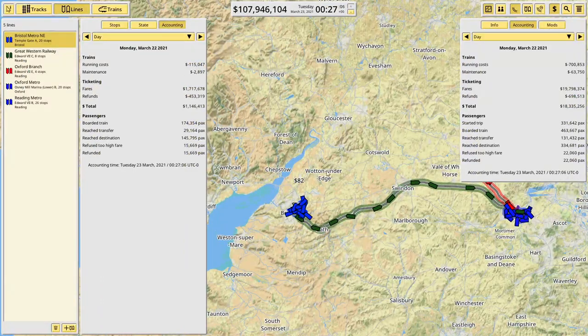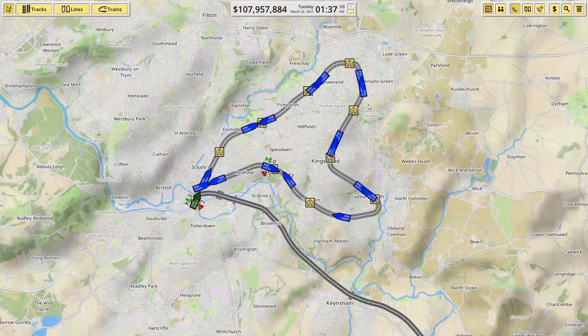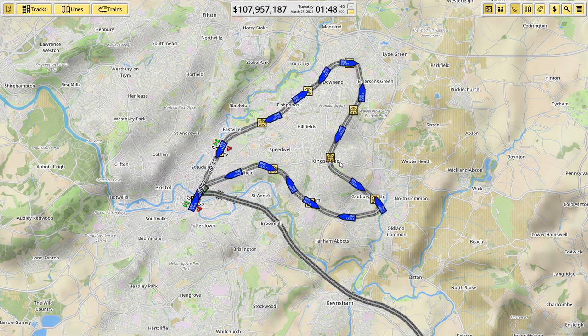Okay, so you join me back in the very early hours of Tuesday, the 23rd of March. As you can see over here on the right, we are looking at Monday. And in total, we made $18 million worth of pure profit, and we moved 331,000 passengers that started their trip. That's a phenomenal increase. So if we compare that to a week ago, you can see we made just 13 million and we moved 186,000. So just by adding this tram to the north east of Bristol, it's significantly improved our daily profits and the amount of people that we move.